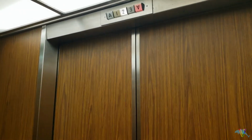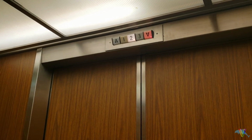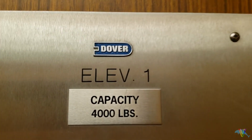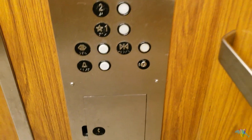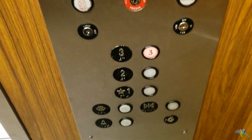We go down. This is the elevator at JCPenney at Battlefield Mall in Springfield, Missouri. It's a Dover with traditional fixtures. Coming up? Yep, going to 3. Alrighty.